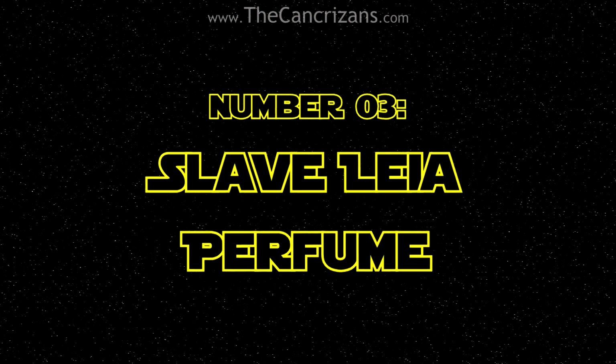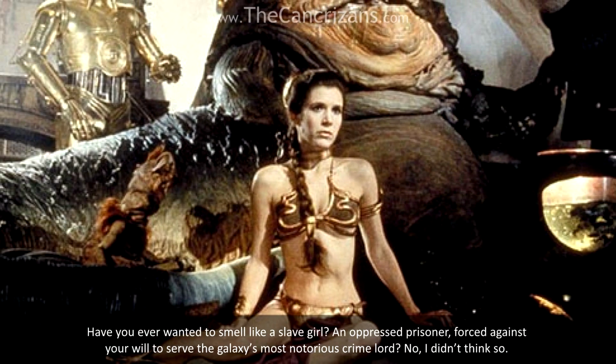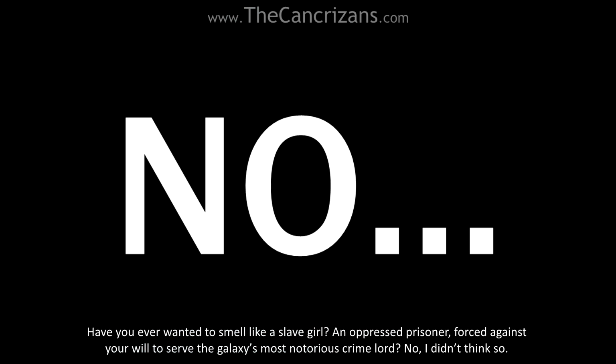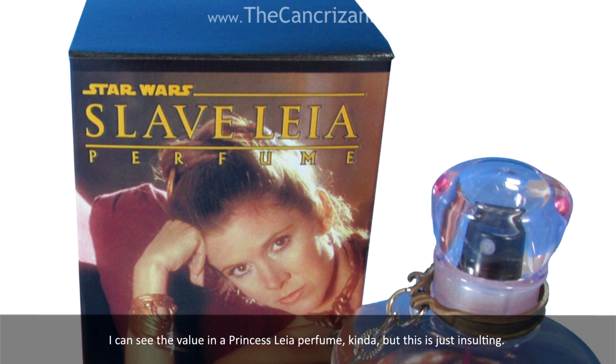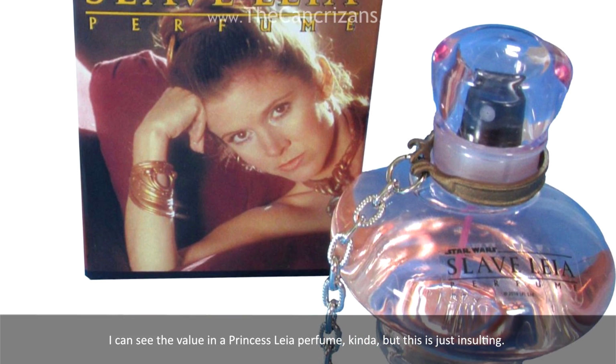Number 3. Slave Leia Perfume. Have you ever wanted to smell like a slave girl, an oppressed prisoner forced against your will to serve the galaxy's most notorious crime lord? No, I didn't think so. I can see the value in a Princess Leia perfume, kinda, but this is just insulting.